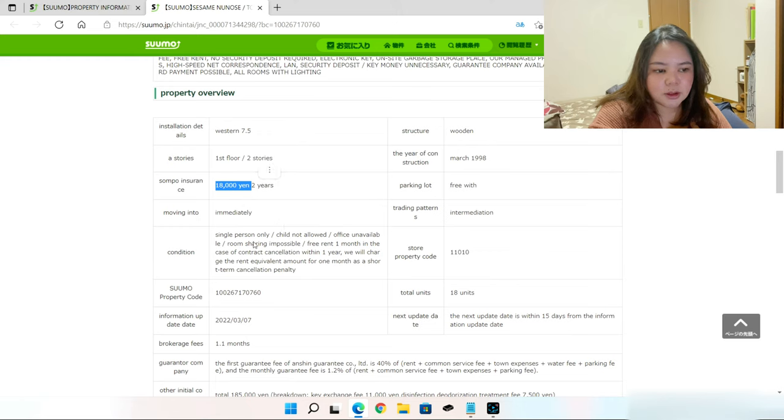You can move in immediately. Single person only. Okay, so the landlord has some conditions here. Only single people, child not allowed, no office, room sharing impossible, free rent 1 month, in case you cancel your contract within a year. So you can get free rent for 1 month, but in case you cancel within 1 year, then they will charge the rent equivalent amount for 1 month as a short-term cancellation penalty. So basically, if you cannot go through your 2 year contract, then they will charge you a 1 month equivalent of rent, like a penalty for not finishing your contract.